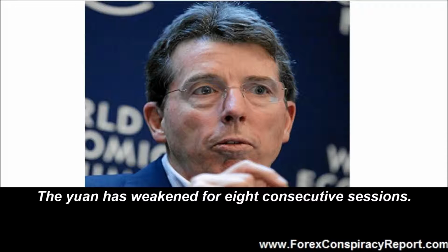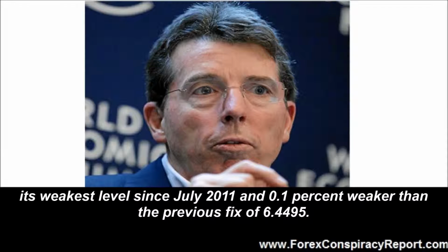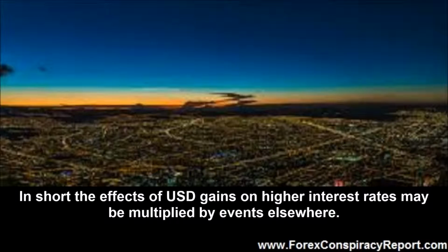The yuan has weakened for 8 consecutive sessions. Prior to yesterday's market opening, the central bank set its official midpoint rate at 6.4559 per dollar, its weakest level since July 2011, and 0.1% weaker than the previous fix of 6.4495. In short, the effects of US dollar gains on higher interest rates may be multiplied by events elsewhere.